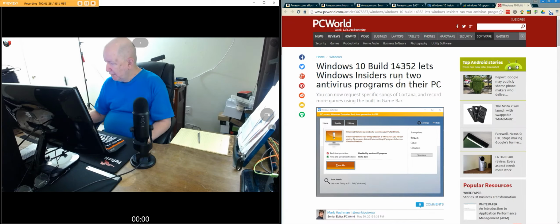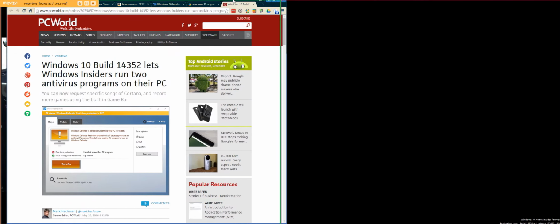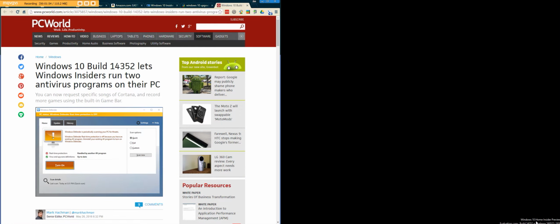So today's update was Windows 10, and it's build 14352. It's Windows build 14352 on Windows 10. I assume it shows up the same place everywhere. On my computer, it shows up down here in the right-hand bottom, and it says Windows 10 Home Insider Preview Evaluation Copy Build 14352.